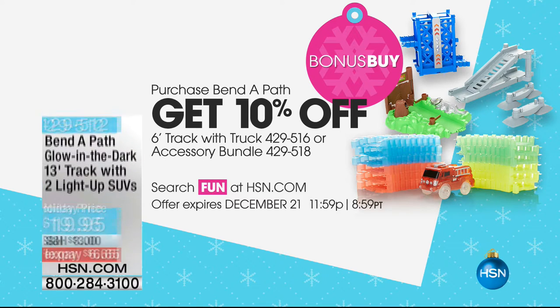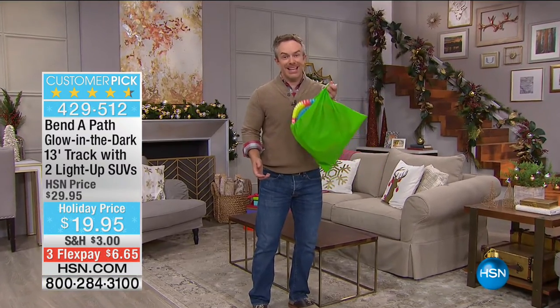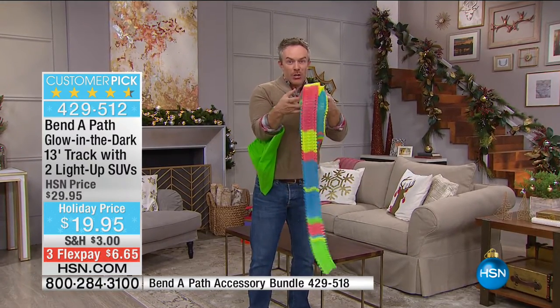Now, Bill, I know, is standing by. He's going to show you, when he talks about bow and go and take it with you, it all comes in a great bag and you can set it up easy. And you got my Lynn with you over there. Setup is so important. Storing it is so important. That's why we're giving you the carrying bag. But look at this. 13 feet of track goes a long way.